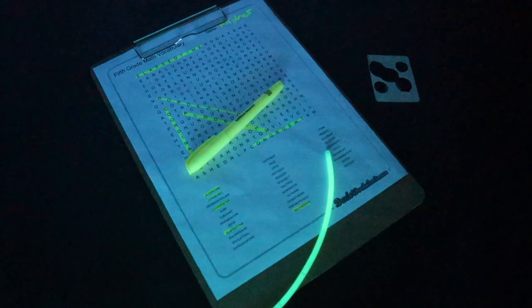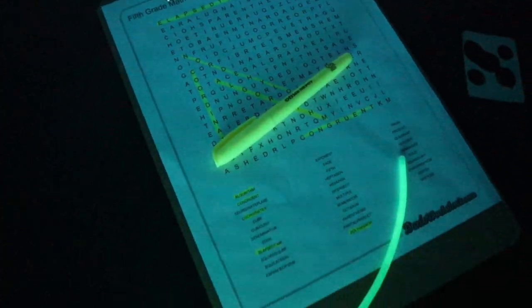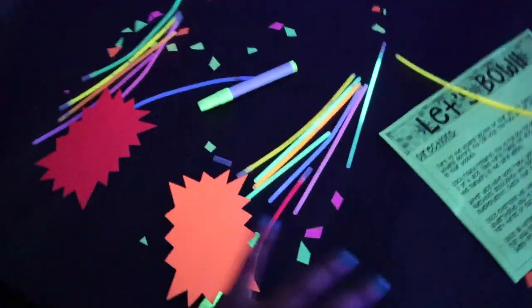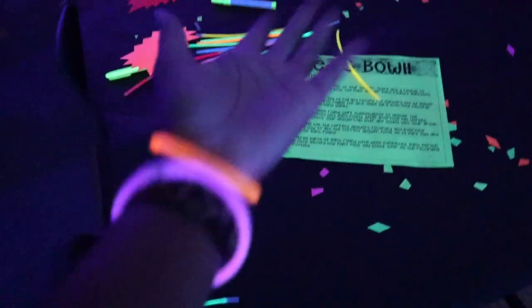So first things first, my students did this word search. I just Googled math fifth grade word search, and they use highlighters because they glow really well in the black lights, as you guys can see. So they did this word search for morning work. I also had a ton of glow sticks laid out on the table, and I told every student that they could get 4 glow sticks.